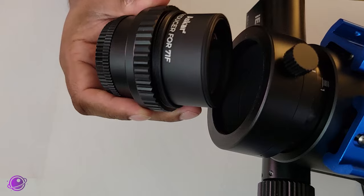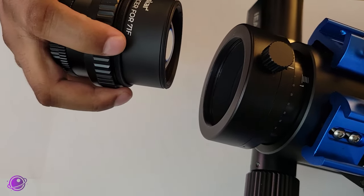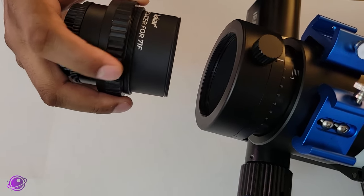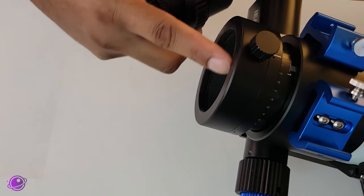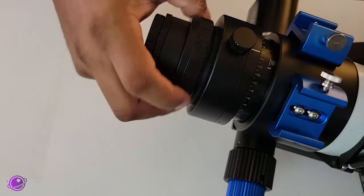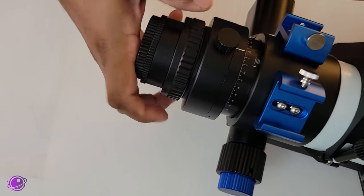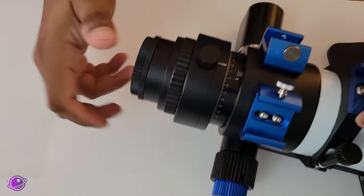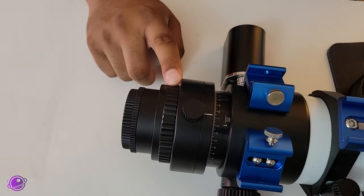So this actually goes inside the telescope, and you'll see that the M64 threads of this adapter here will actually screw into the outside, into the threading of the telescope itself. So the reducer actually goes inside, and it is no longer visible. Come on. There we go. So this actually physically reduced the focal length of the telescope, which is pretty cool.